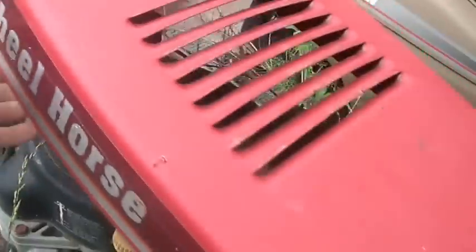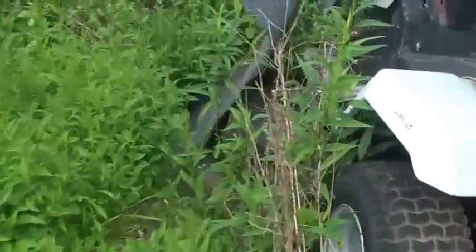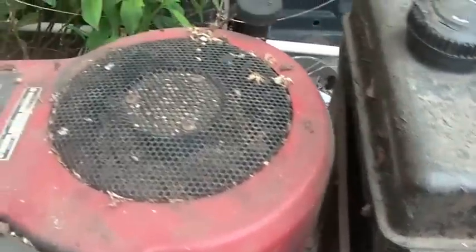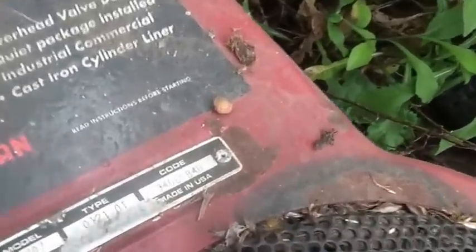I hope I didn't let that sit around too long and kill the engine. And this has a Briggs. I'm thinking it's got the, oh, it's got an overhead valve 15. Wow, there's a mouse in there. There's a lot of mice in there. This has a 9.4 as a date code.